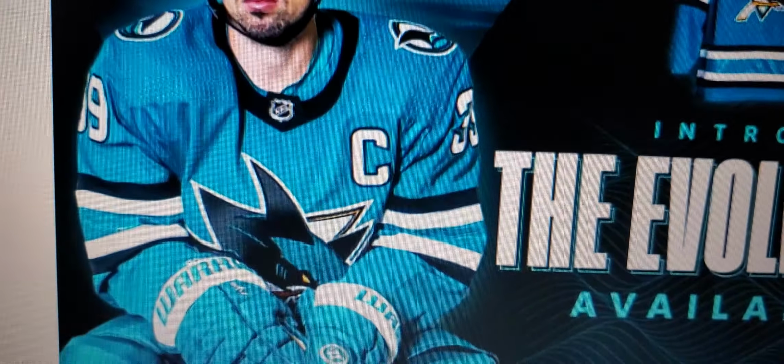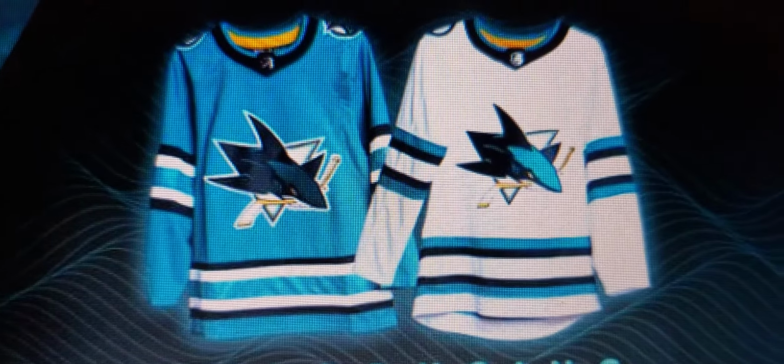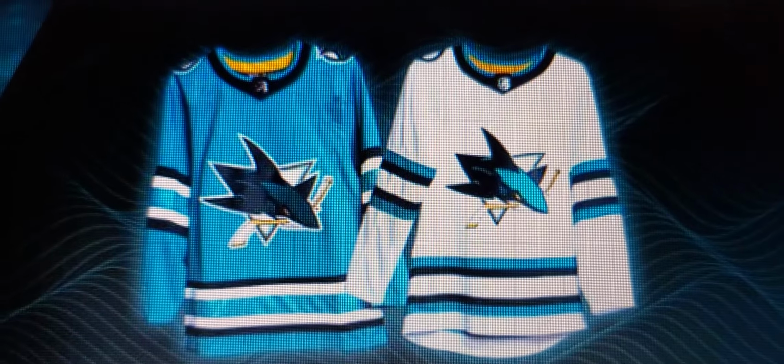Here's the official thing. Or, for better luck, not on a person. There you go. The home and the road. Now, obviously, there are a few noticeable takeaways. One, the absence of orange. The only time you see orange is on the inside of the collar, unless you buy the jersey. And not counting the stick, but do you really count the stick as orange? Unless you buy the jersey, you'll never notice there's orange there.